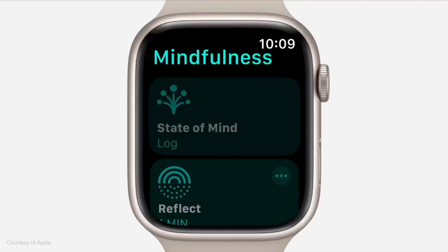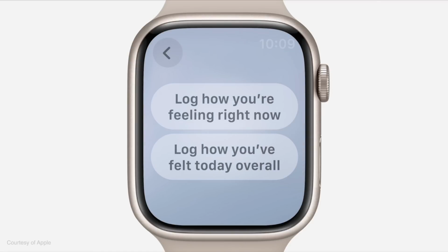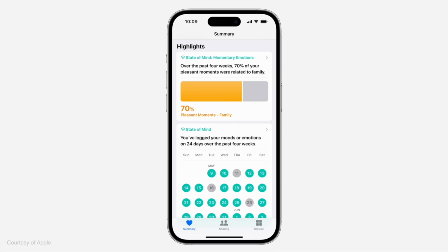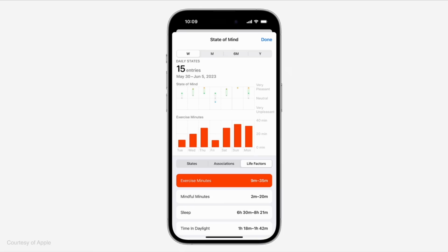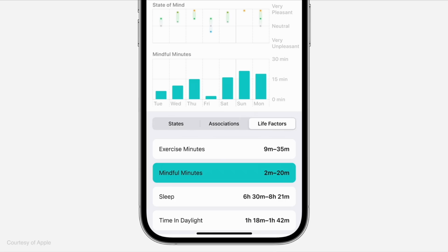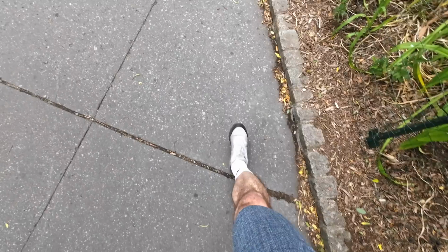There was a big focus on mental health during WWDC this year, and watchOS 10 wasn't left out. Basically, you can log how you're feeling throughout the day, and the watch gives you notifications to make sure you do it. You can then view the history of your state of mind in the Health app on the iPhone and the iPad, which is a very nice way of keeping track of how you're feeling.